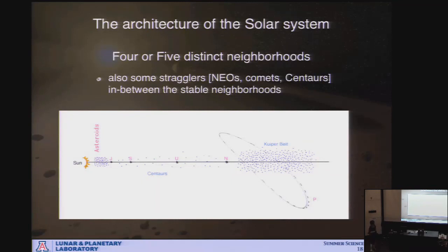So here's what we have for the small bodies in the solar system, the overall architecture of the solar system. Going out from the sun, we know the terrestrial planets are very close in that little gap you see there that I haven't marked anything in. That's where Mercury, Venus, Earth, and Mars live. And then we have the asteroid belt. This is a cartoon I drew by hand. And then we have Jupiter, Saturn, Uranus, and Neptune at those scaled distances from the sun.